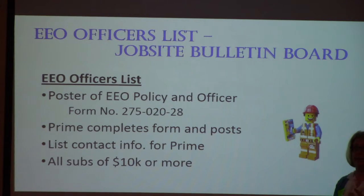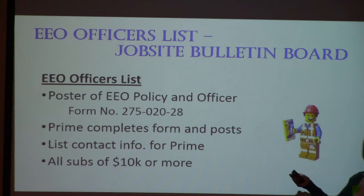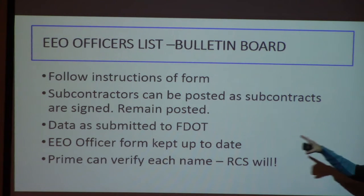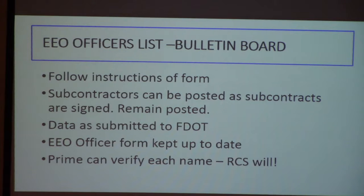All right, because it lists their EEO officer. It lists the phone number. It lists the address of the contractor, and it lists, like I said, that person's name. So it's pretty important. What we make sure that on the EEO officer's list, you're going to want to follow the instructions of the form. Again. Form tells you what to do.